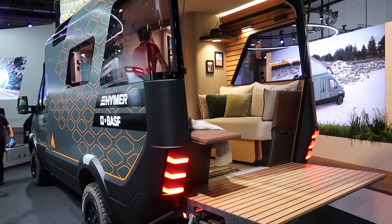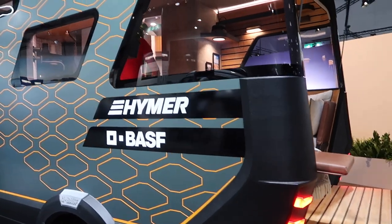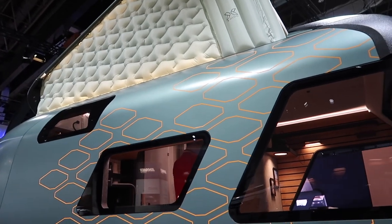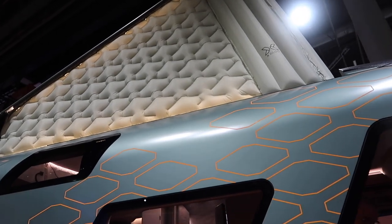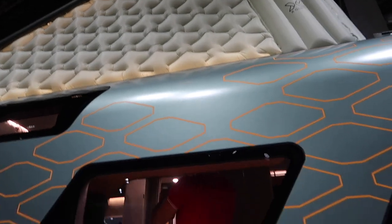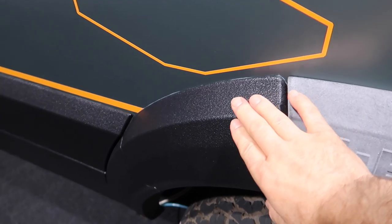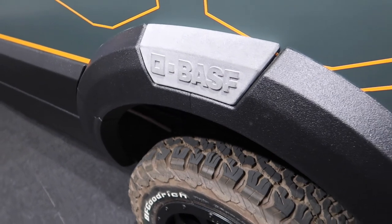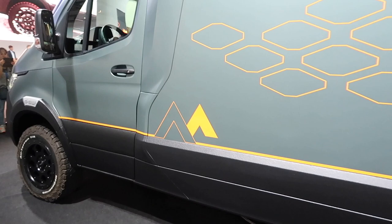Okay, another vehicle that's really hard to get close to at the show here is this. It's the Heimer BASF concept vehicle. Now, I only know a couple of things about this because they seem rather busy here to speak to us mere mortals. I do know that that is an inflatable pop-up, and the chat was telling me that this here has been 3D printed. So they're actually experimenting with 3D printing on the construction of the motorhome.